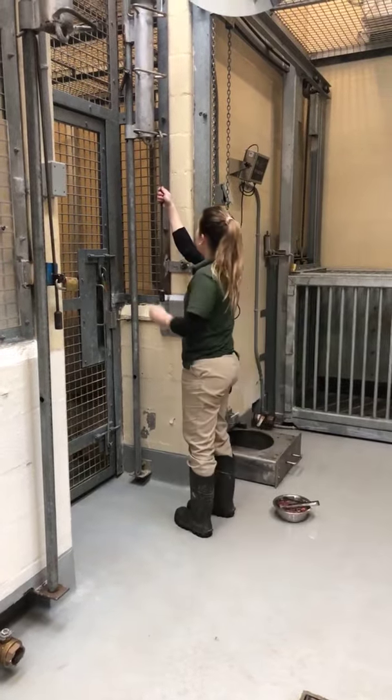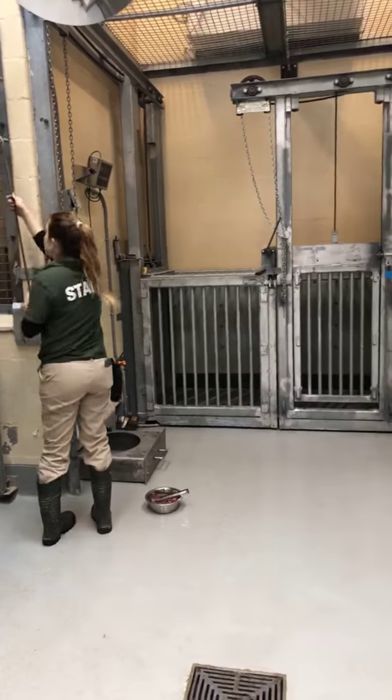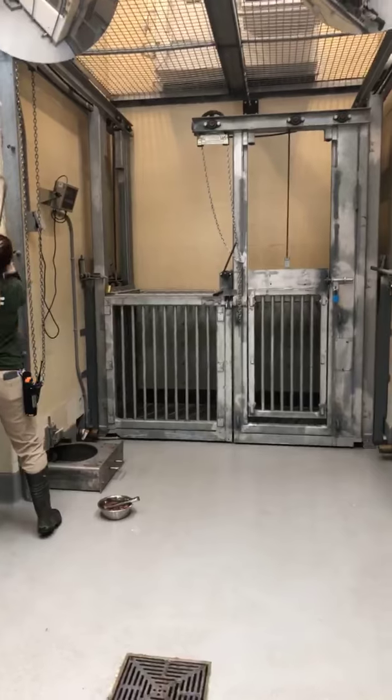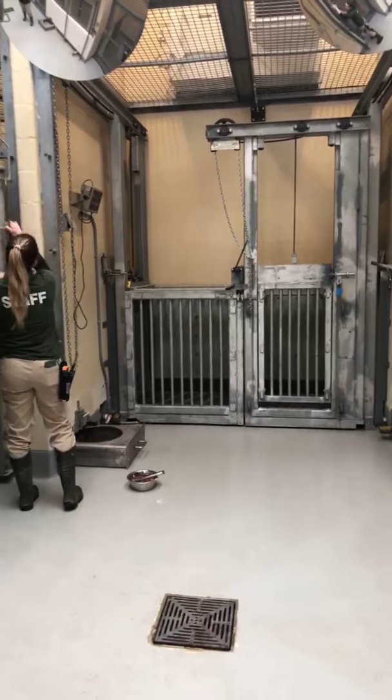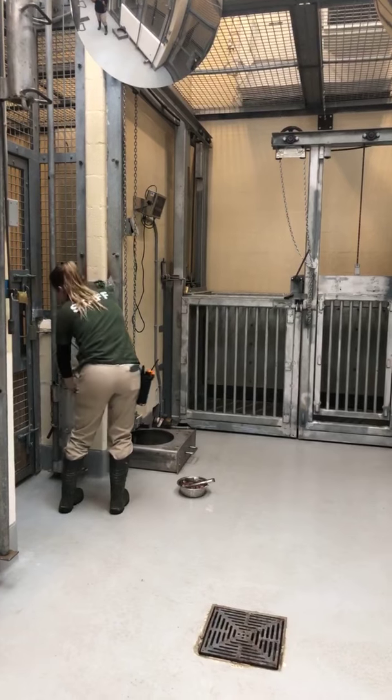I'm going to open up one of our shoe doors. Now, this is a really cool shoe system that we have here in the Lion House. All of our cats are trained to walk through the shoe. This shoe can be used for medical procedures.